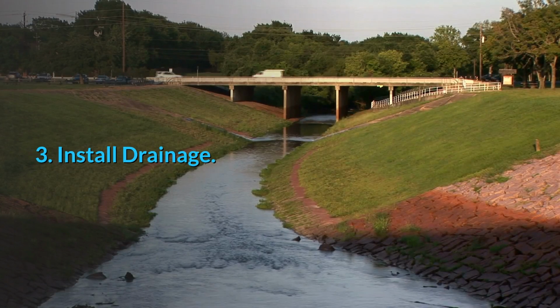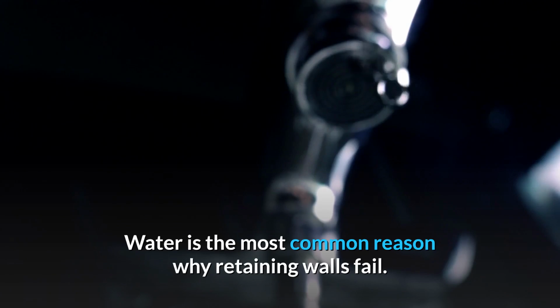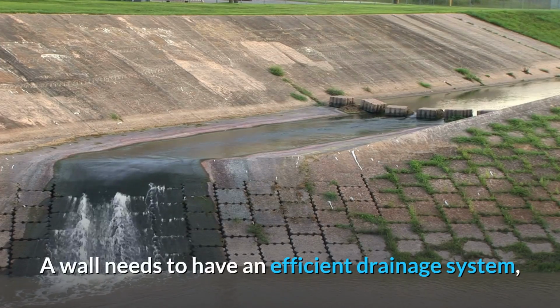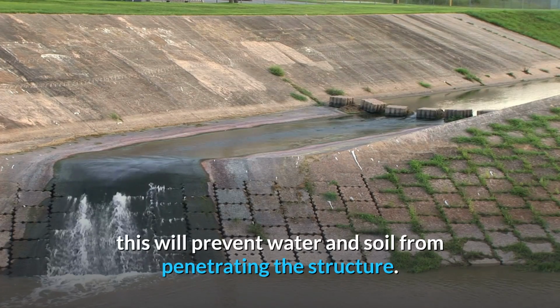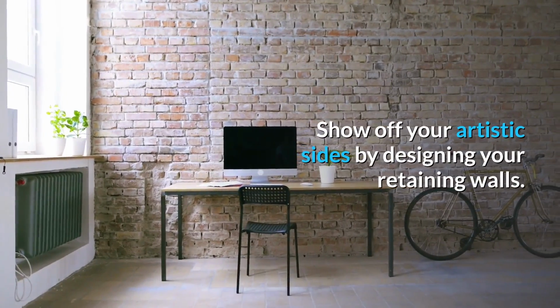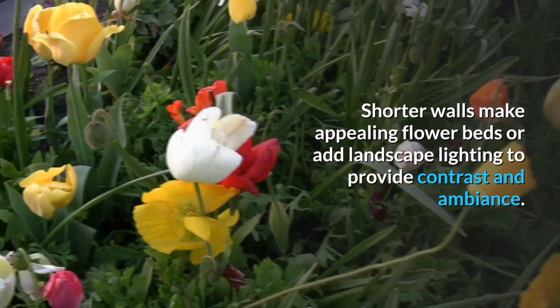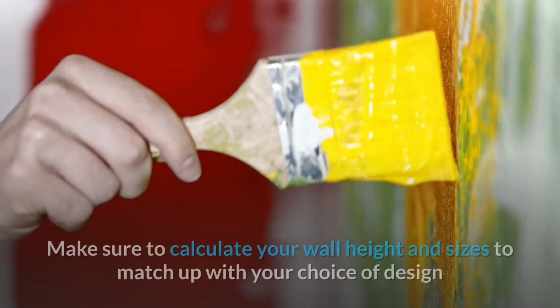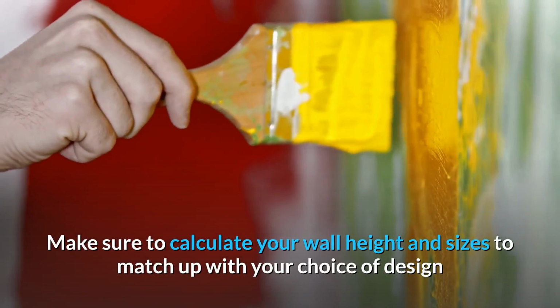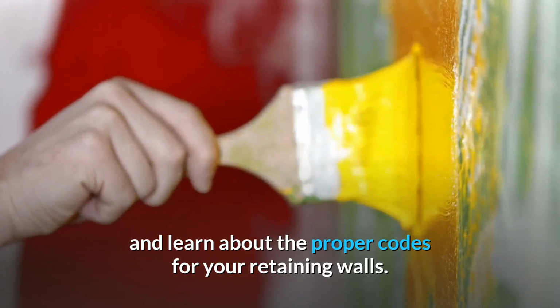3. Install drainage. Water is the most common reason why retaining walls fail. A wall needs to have an efficient drainage system. This will prevent water and soil from penetrating the structure. 4. Designs and styles. Show off your artistic side by designing your retaining walls. Shorter walls make appealing flower beds, or add landscape lighting to provide contrast and ambiance. Make sure to calculate your wall height and size to match up with your choice of design and learn about the proper codes for your retaining walls.